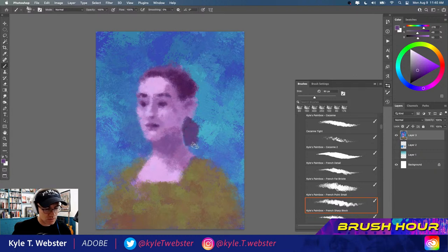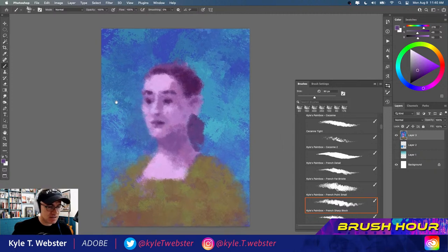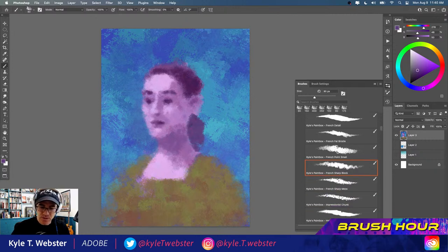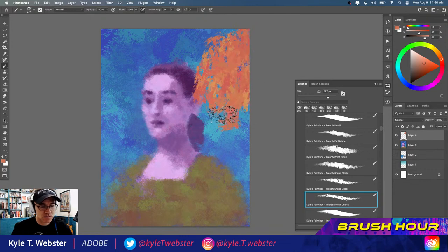Well, look, here's a little impressionistic sort of portrait we've made. And there's something else you could do that's fun. Check this out. You grab another brush, like this impressionistic chunk brush, okay? Watch this. We're going to grab a color here, this sort of orangey brown kind of color. Make a new layer, and just go to town with this brush.